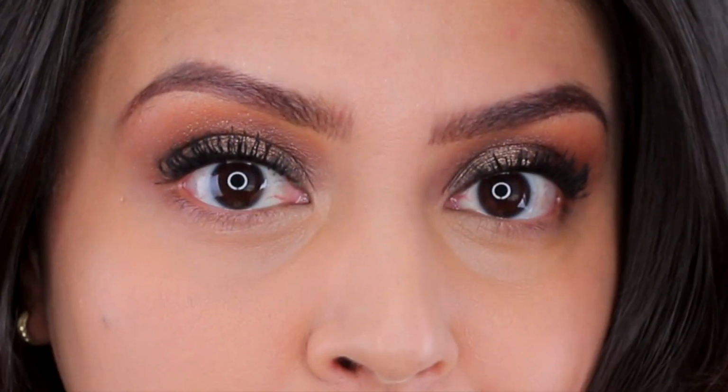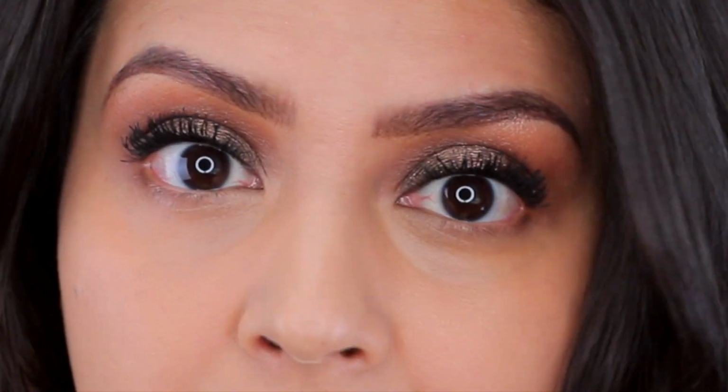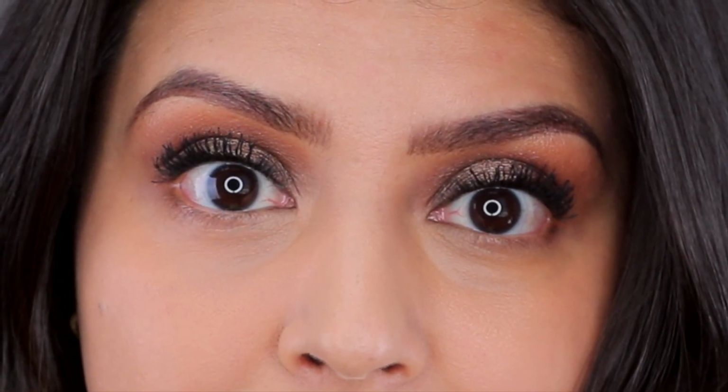So let me zoom you guys in so that you can get a good look underneath the eye area after initial application. All right, so you see what I mean? It looks so nice and hydrated, and it looks like skin. I can't see it settling in yet, so I'm not sure if I'm gonna have to set this or not, but as of right now, it looks great. All right, so let me jump off camera. Let me finish the rest of my makeup and I'll be right back.